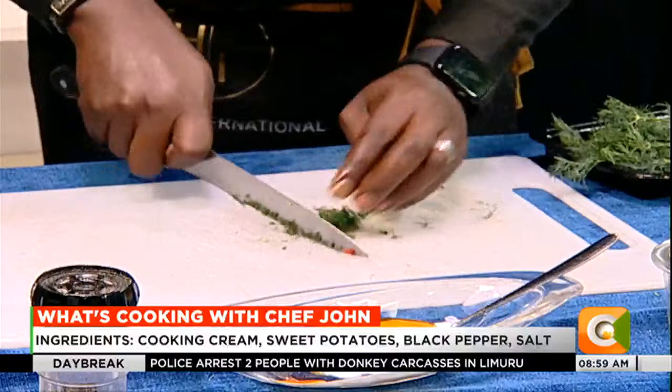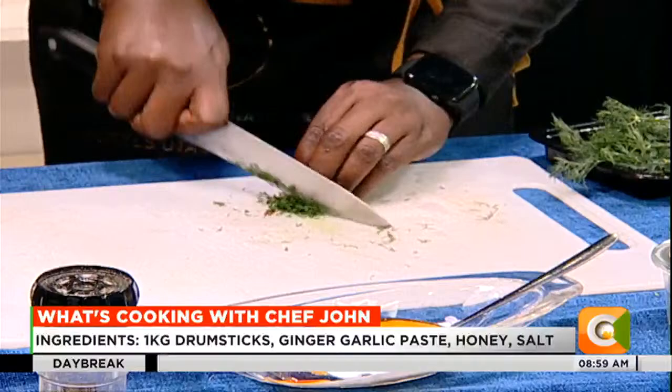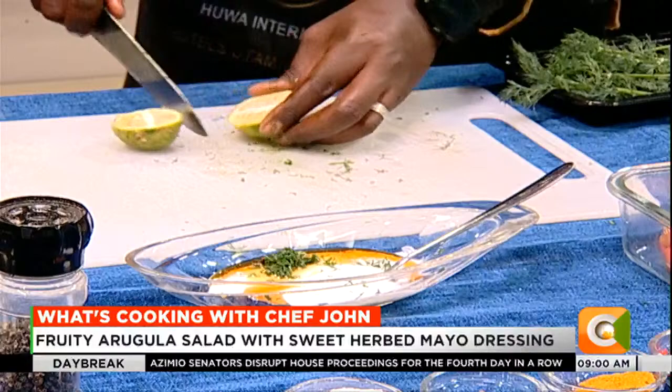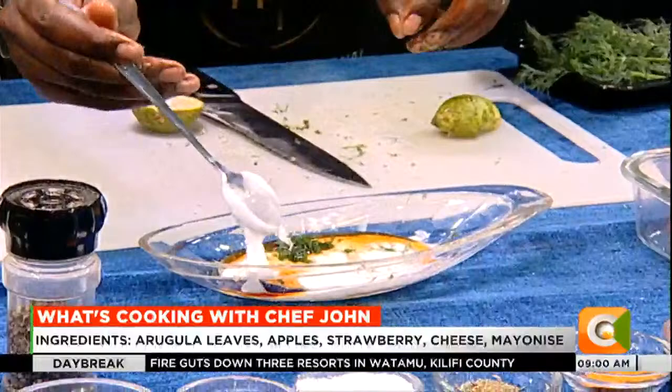So want to shred it. Then this stage is optional, for the lemon. I'm adding lemon hapa. Unaweza opt kuadd ama ukose. Na pia unaweza tumia vinegar. But in this case I choose to do the lemon. Squeeze. So if you don't do honey, you can sweeten it with some sugar.